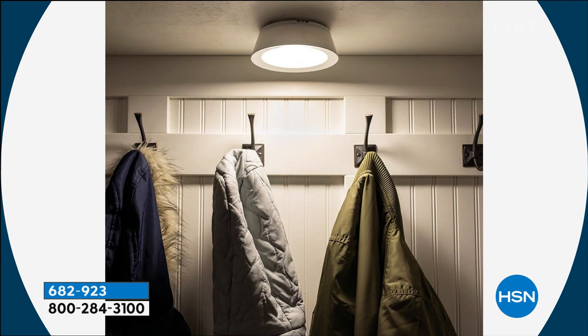Some people said, I love the lights. Lights up the room when walking in. No more fumbling in the dark. Heck, you don't even have to remember where that light switch is. Exactly. And you don't even have to remember to turn it off.